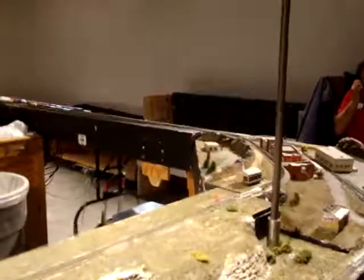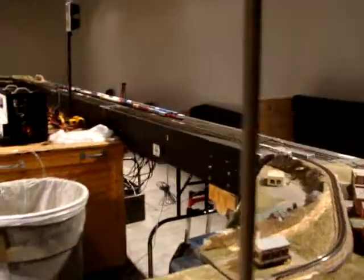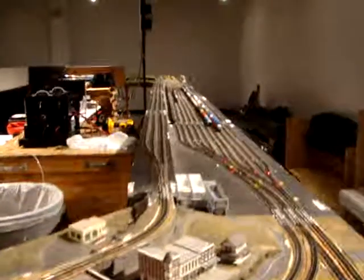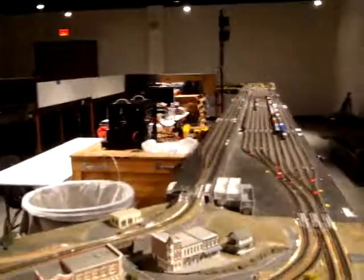Steve and I are the operators here today, and over the weekend I imagine we'll have some more club members in, and we'll be quite active. Again, here's a shot of the yard, the interior work area.